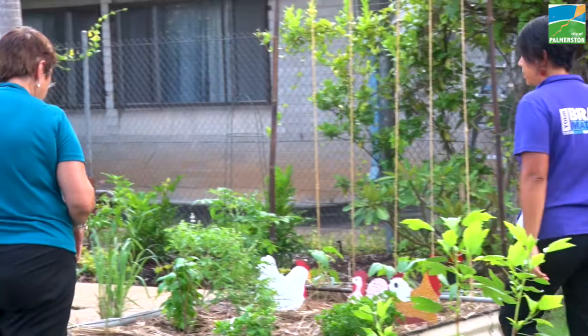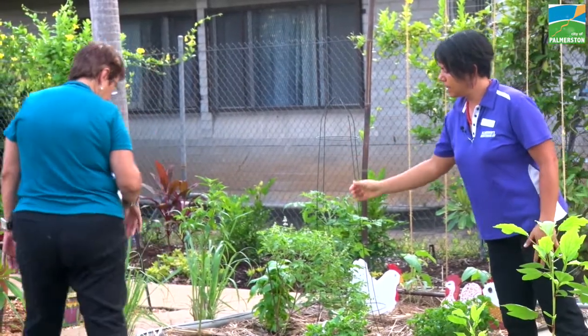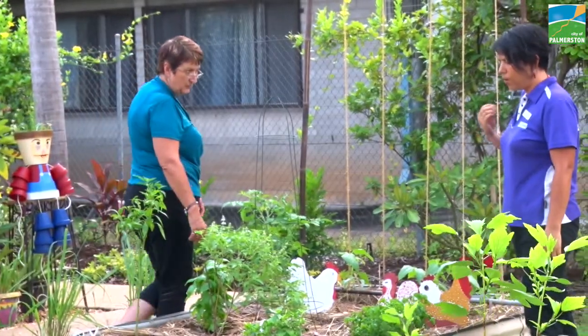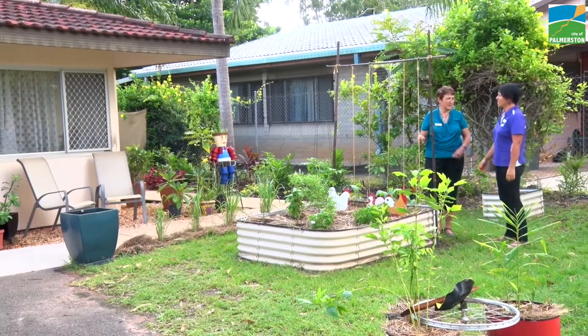And all the veggie garden in the front we have mint, so they can touch, they can smell, they can have a cherry tomato, and they can have a taste in the garden. Just have a look, see all the colors, relax, and have interaction with the garden is the main thing in this project, Judy. Fantastic.